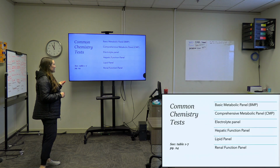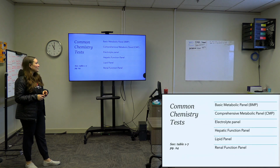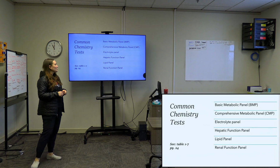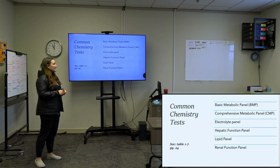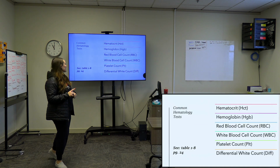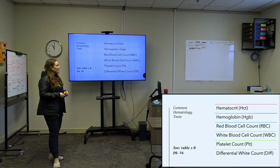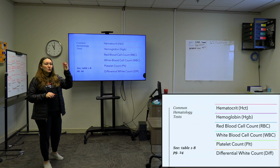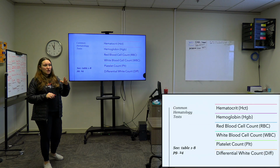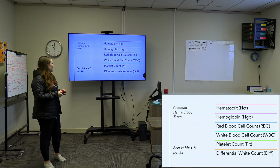But our common chemistry tests include a basic metabolic panel, comprehensive metabolic panel, electrolyte panel, hepatic function panel, lipid panel, renal function panel. And again, we're on page 24, tables 1-7. Moving to table 1-8, hematology tests: hematocrit, hemoglobin, red blood cell count, white blood cell count, platelet counts, and differential white counts, which is just the specific amount of each white blood cell. There are 5 white blood cells in the body, so it just gives you the count of each specific type.